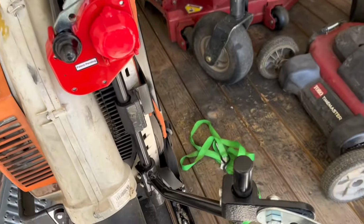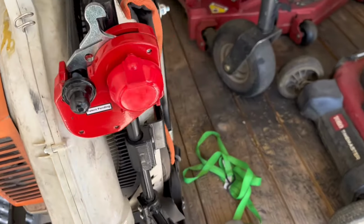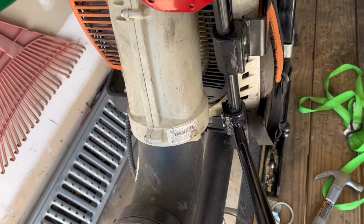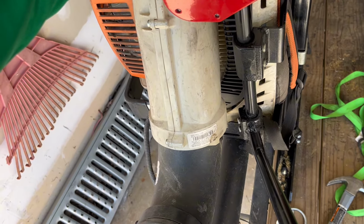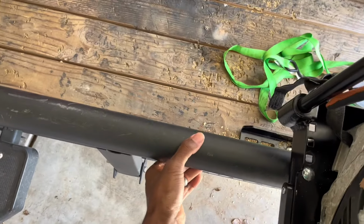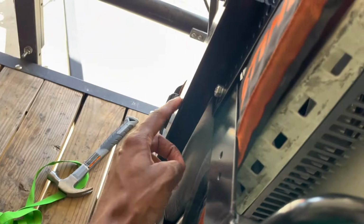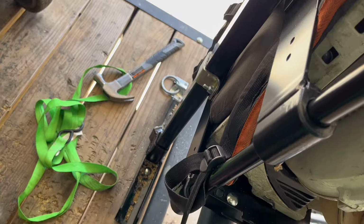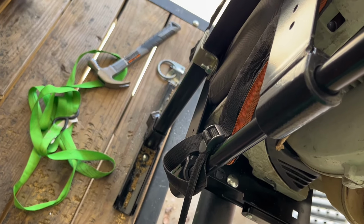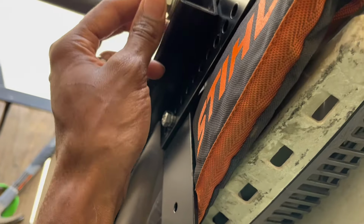Last night, this is an Equipment Defender V2 blower rack. I've been running this rack for about a week, and it was unstable because I got a tube style trailer. So I called Equipment Defender and I had to order the mount. I ordered this mount and put it in last night. I did it the way I wanted to do it because I know it wasn't the way it was supposed to be done. But it's pretty sturdy.